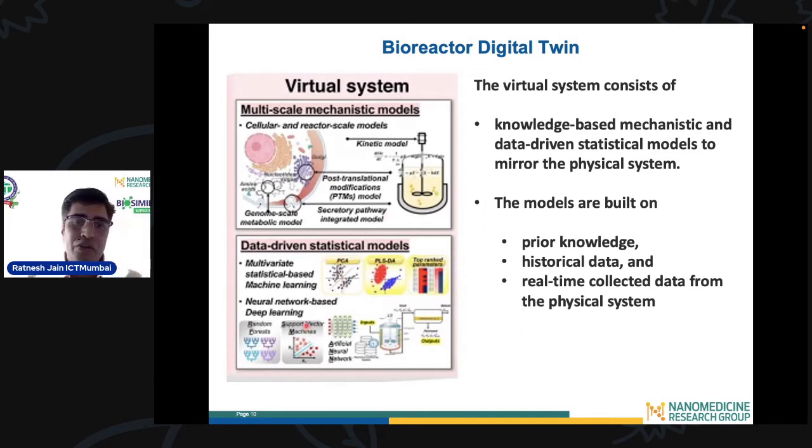You also have a data-driven statistical model, where multivariate data comes into the statistical model, through machine learning or neural networks. And this is giving much more success in current model development. So these models, which are developing a digital twin, are based on prior knowledge, historical data, or real-time data collected from the physical system.